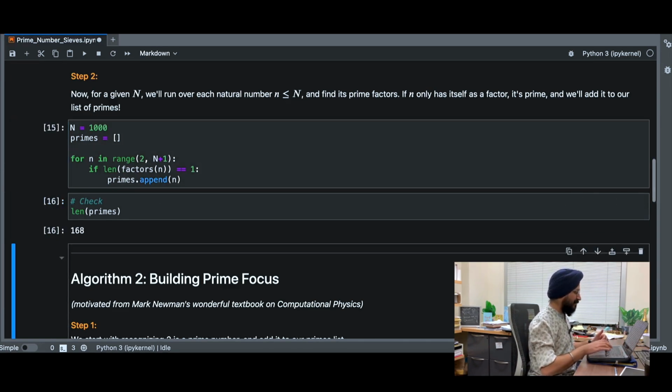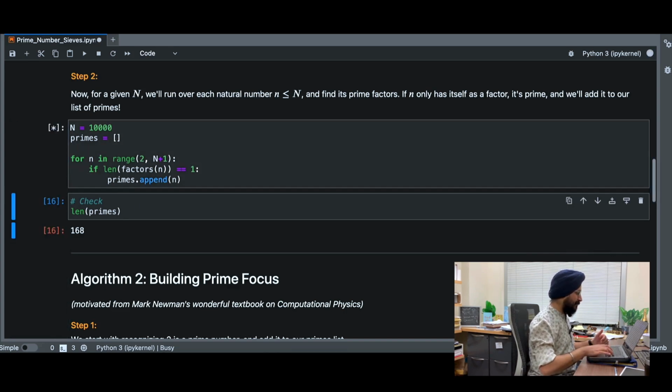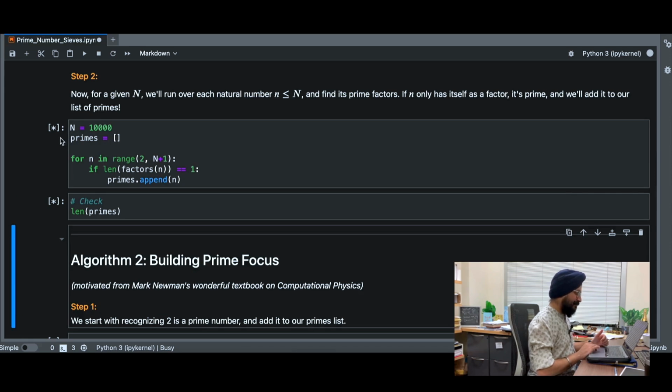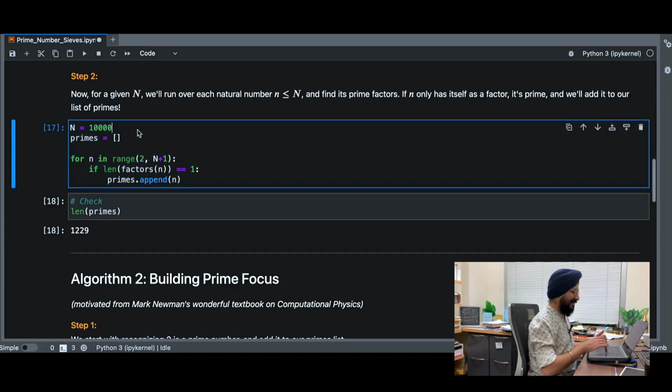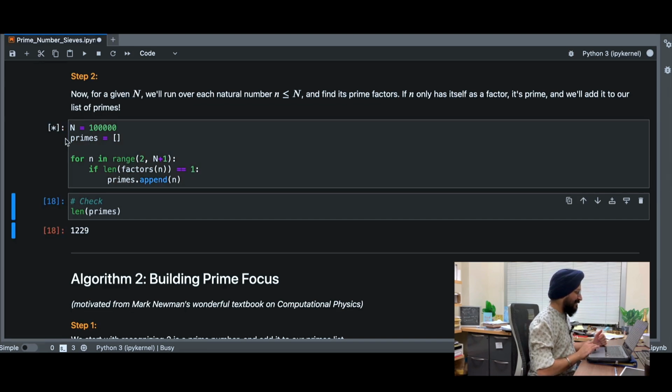What about 1000? 168 primes up until 1000. 10,000, it's taking a little bit of time to run now, but I get about 1229 primes until 10,000. Let's go even further, 100,000. And look at that, it's still running.